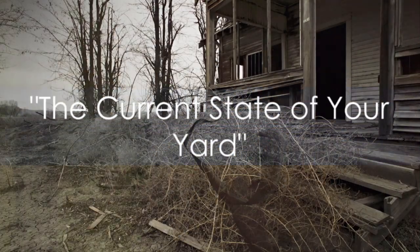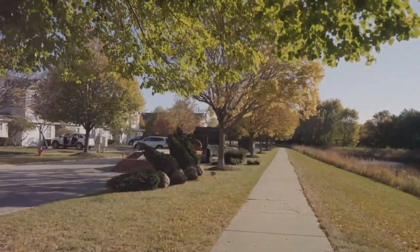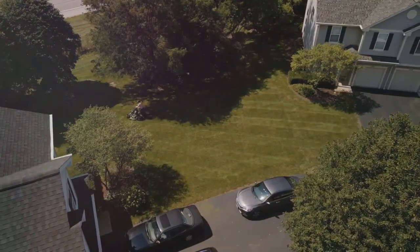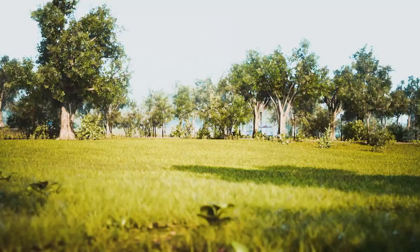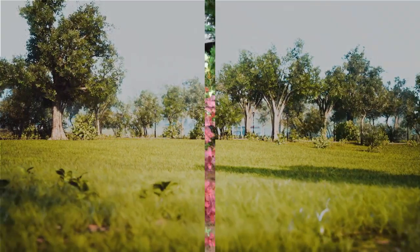Is your front yard looking a bit weary and worn out? A well-maintained front yard can boost curb appeal, reflecting positively on you as a homeowner. Overgrown vegetation, patchy lawns, or outdated features can detract from its charm. Every front yard, no matter its current state, holds potential for beauty.